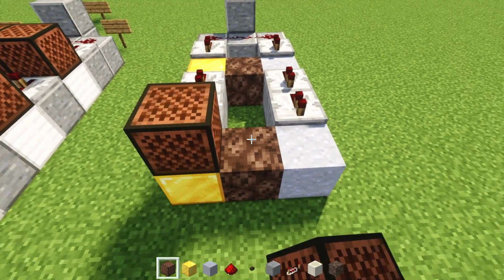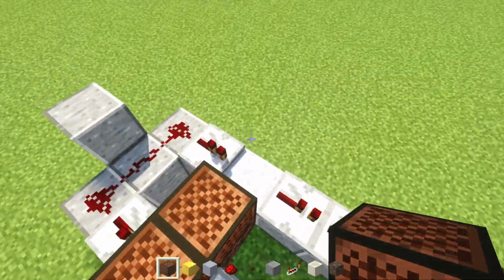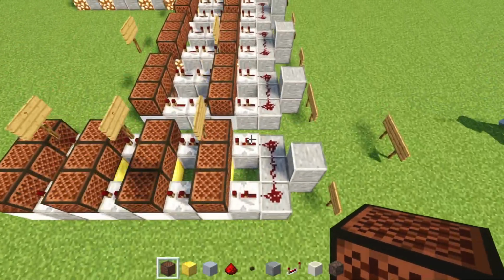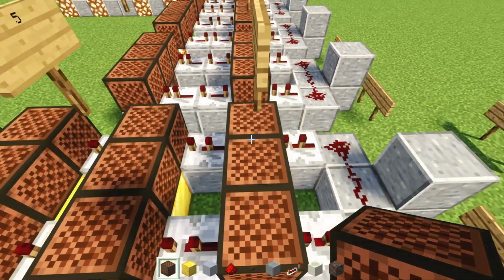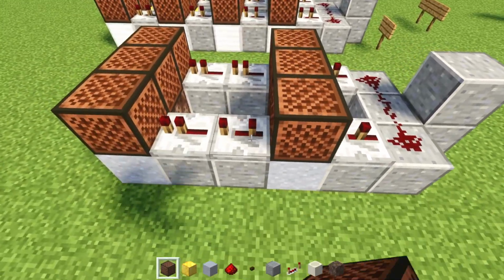Next, we'll add in note blocks on top. We're going to add in a row of 3. Another row of 3 here. Like that. And then we need to adjust the redstone repeaters. So for this one, the first one's going to be 1 block back. And this one's going to be all the way back. So it's going to be 1 block back. And this is all the way back.